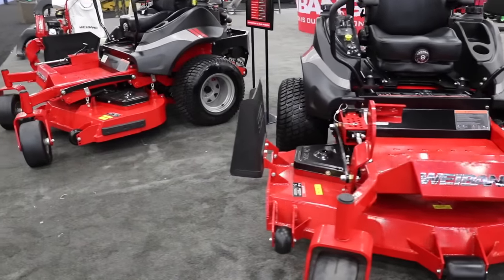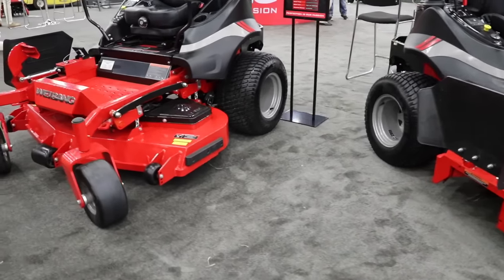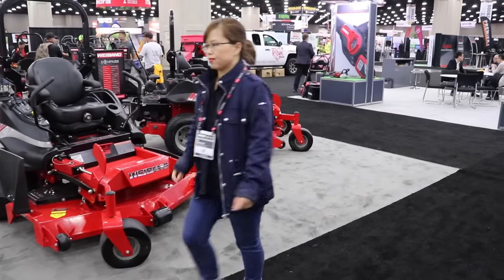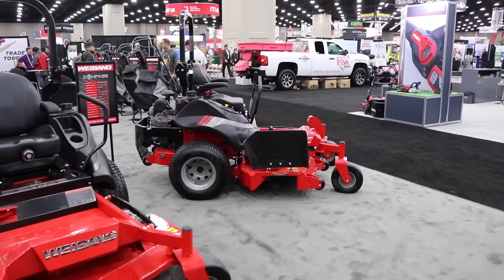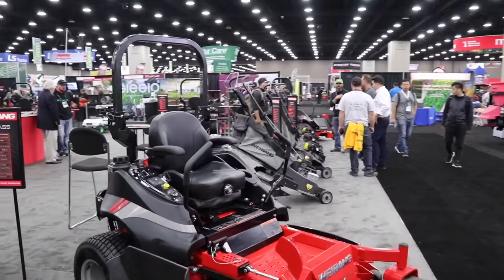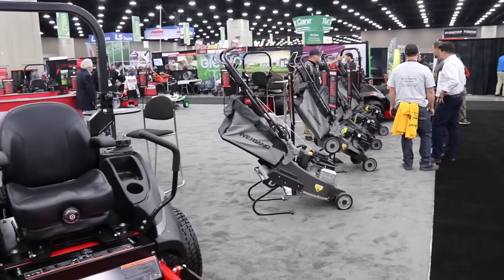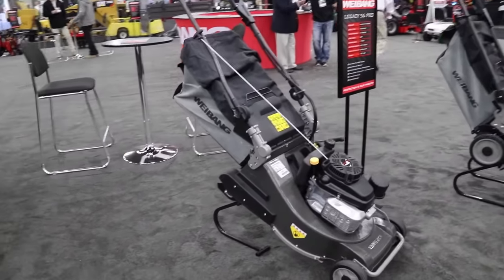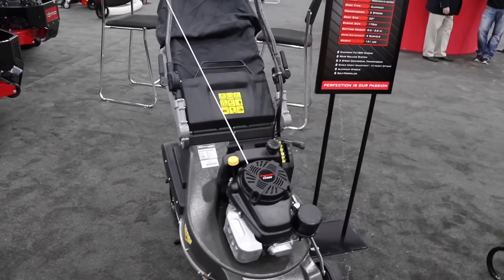So now this is a new line of commercial grade lawnmowers that's just out there. It's actually called WeBang. Well, I don't know the right way to pronounce it, but that's the way I like to say it. And they actually look like pretty good quality. I'm going to see if I can get together with this company and do a more thorough review and bring you an update on what these mowers are, how they operate, and if they live up to their WeBang reputation.